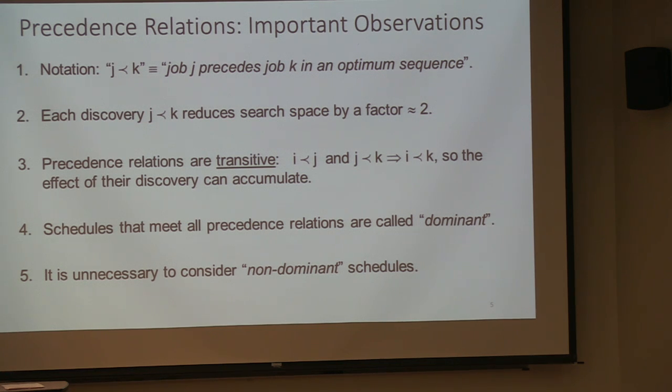And here's the nice part. If the precedence relations are transitive, what that means is, if I discover that I precedes J in an optimum sequence, and that J precedes K in an optimum sequence, then I know that I precedes K, so the effect of their discovery accumulates. Once I discover one thing, I can discover another, and that automatically discovers more, and these precedence relations accumulate. Schedules that meet all precedence relations are called dominant. So I can look at a problem, try to find all these possible precedences ahead of time, and then only look at schedules in which all these precedences are obeyed. Those are the ones I would start to enumerate.